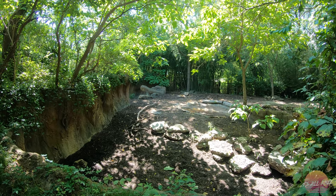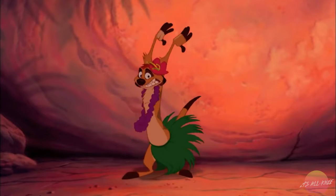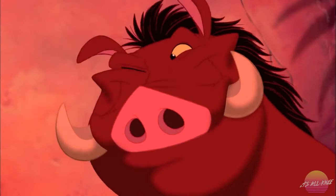Yeah, kind of looks like Pumbaa. It says it's a gift. Oh, some bacon. Yup. All right, we're headed to the Hippo Overlook. We have to be quiet, though. So be quiet.